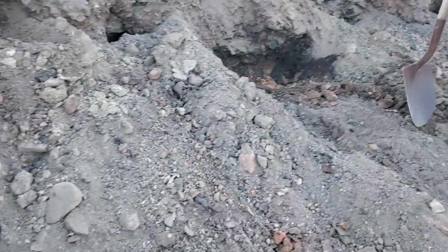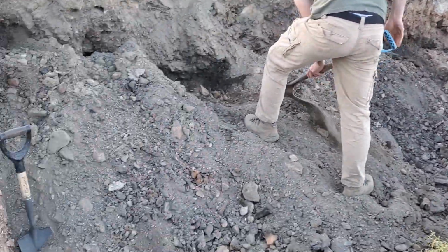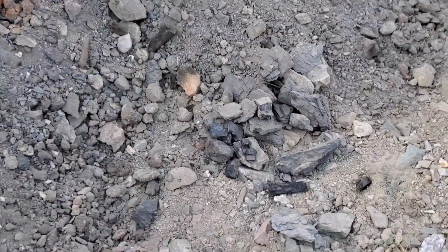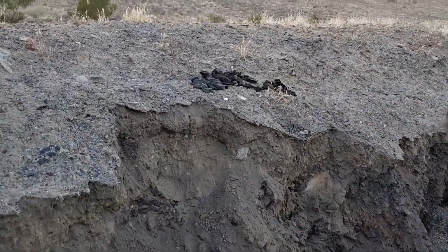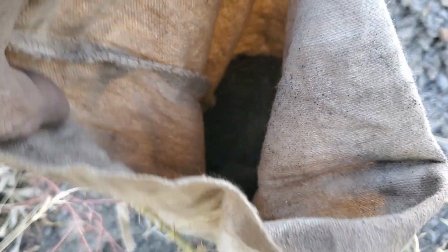Look at this. We cleared out. We back up, get this whole thing in shot. This whole seam here has been dug out. We got a little pile going here. Nick's got a good pile going up there. I got a bag. Let's see if I can open it. Just a bag full of coal.